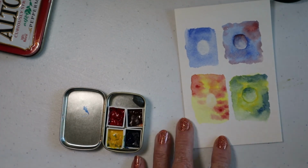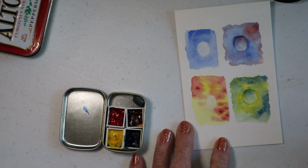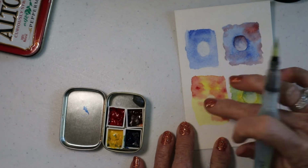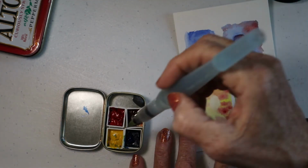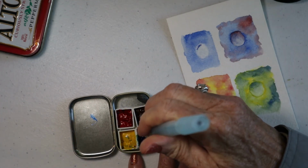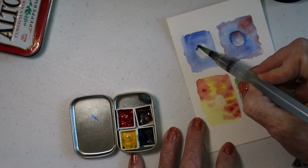And then we're going to do the same thing. You can try wet on wet if you want to first, or you might decide which of these two were easier. Was it easier to start on dry paper or wet paper? So I'm just going to start with dry this time.